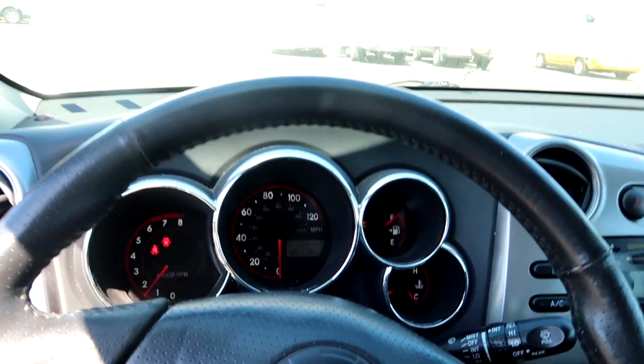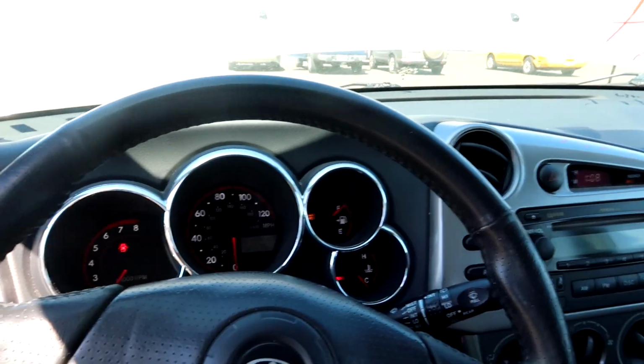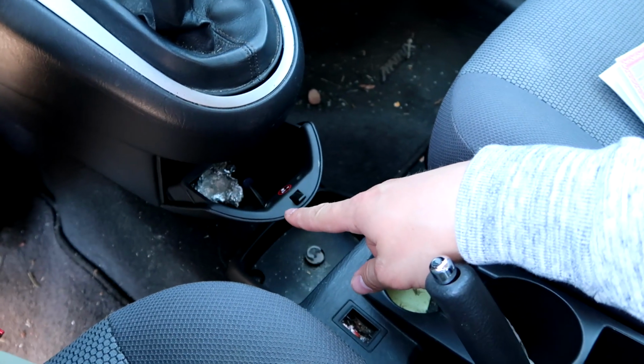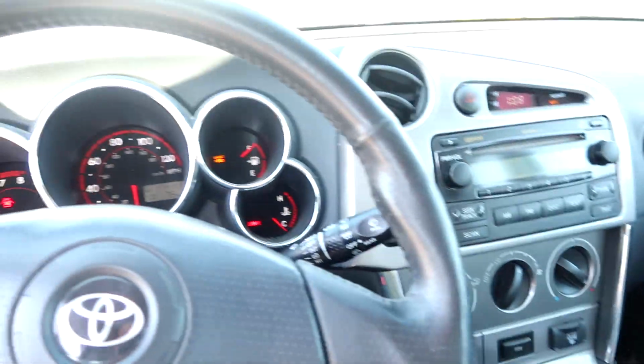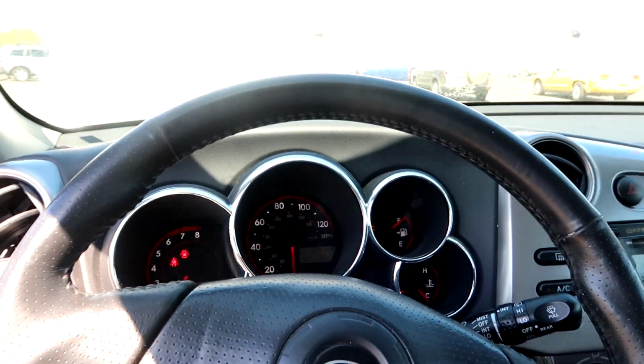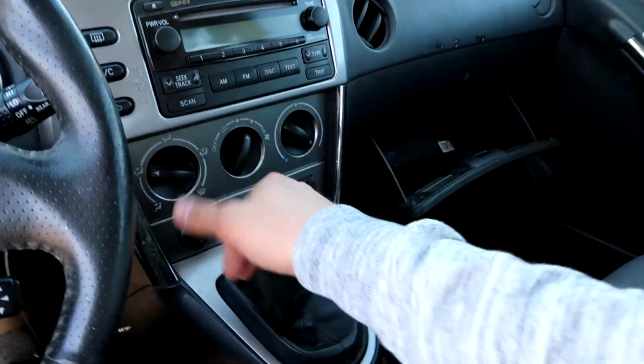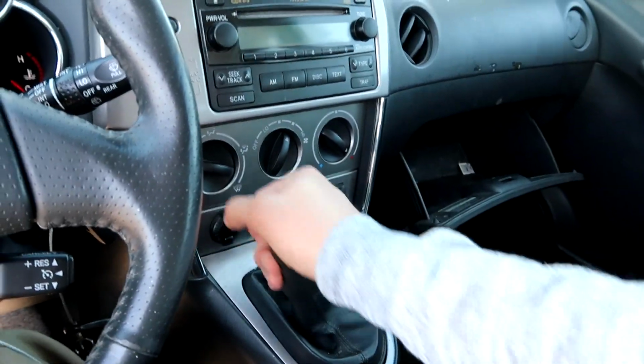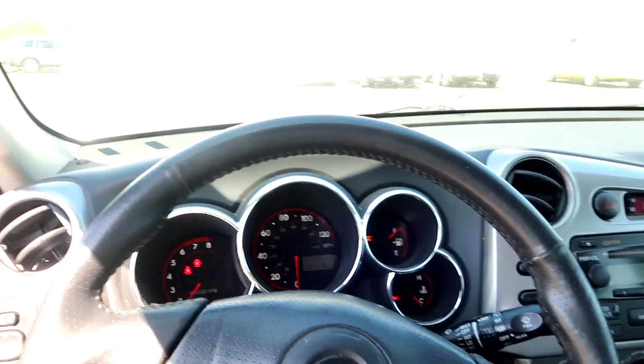Our maintenance required light is on, which is just a reset of the maintenance. We got a screwdriver right here. We're gonna let it run and warm up. Let's see. All gears feel pretty good. All right, let's let it run.